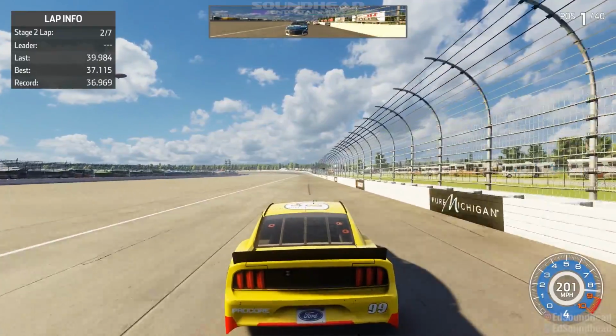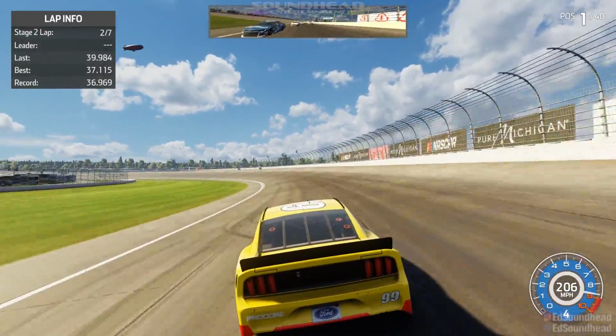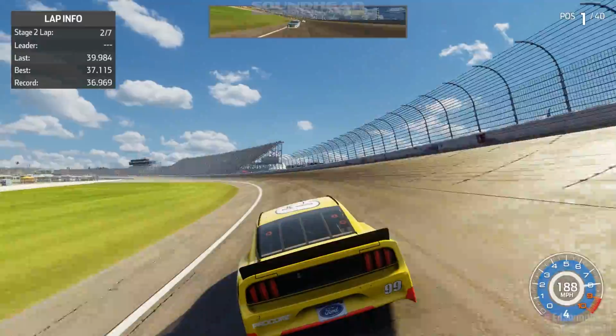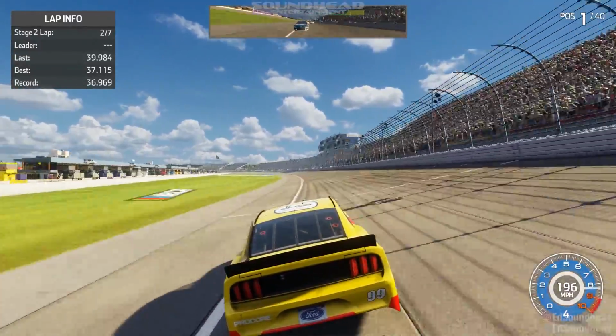And a lot of people were saying that the Michigan race yesterday was like a NASCAR Heat 3 Michigan race, and I could see it. I could definitely see that comparison. Although it's a little easier to pass the leader in NASCAR Heat 3, I would say. In fact, it might be too easy.